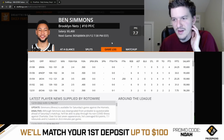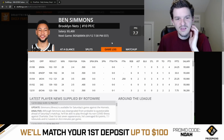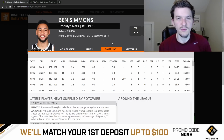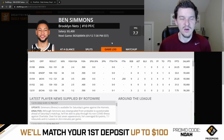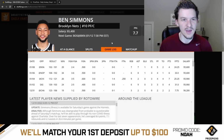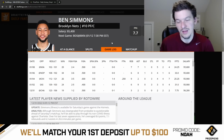Ben Simmons this season has not been great for fantasy. He's not really been a guy worth rostering that much, but taking KD off the floor just opens up so much usage. Now, Ben Simmons is not a guy that really soaks up a ton of usage. He's kind of like Draymond Green. When Ben Simmons has a good game, it's because he gets a triple-double, or he gets 3 blocks, 4 steals. He's not going to go out there and put up like 40 points, at least not at this point in his career, just not that type of scorer.